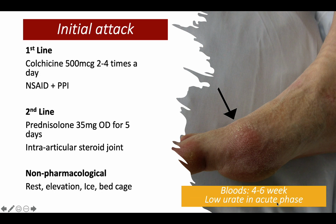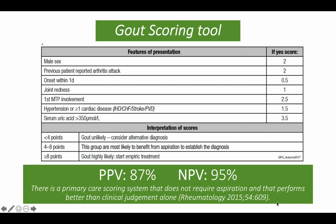Follow-up wise, bloods should be delayed to that 4 to 6 week period because there may be an abnormally low urate in the initial acute attack as all the crystals are drawn into that joint. So this is a new one, and I'm still mulling over in my mind how I'm going to push this out to the practice: the Gout Scoring tool.